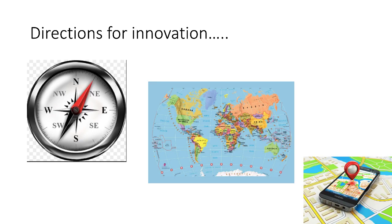But we also need to think of the direction in which we innovate. What are we going to change and why? And that really raises a question where a compass might be useful. So what we're going to do in this film is very briefly look at some of the different points that we might use on our innovation compass.